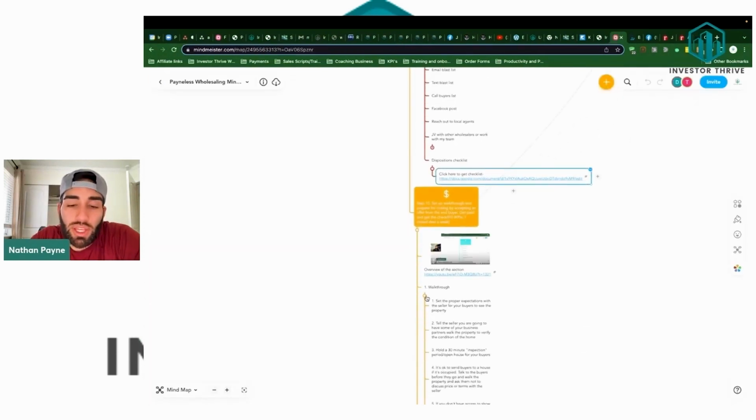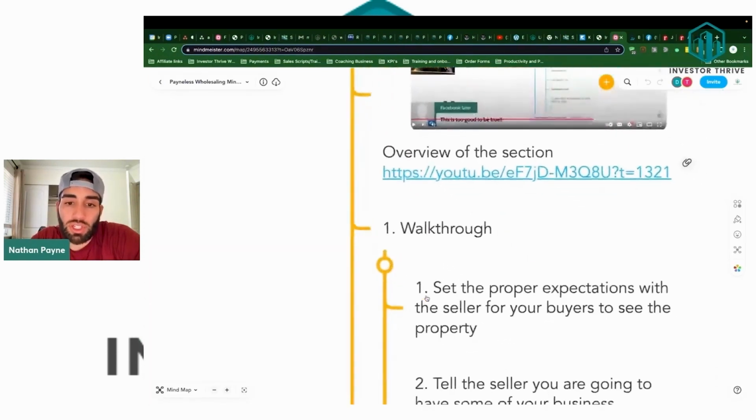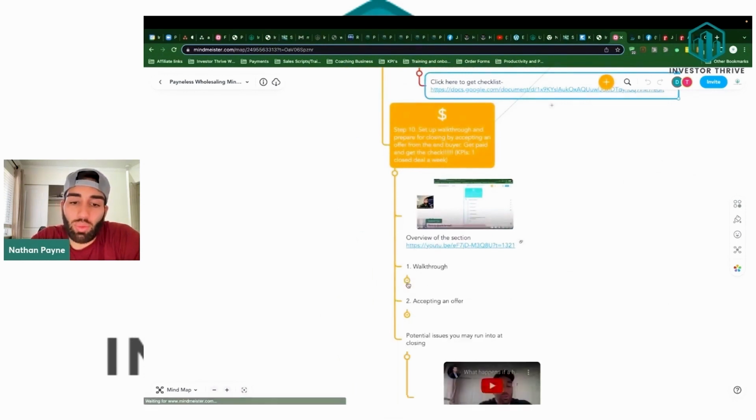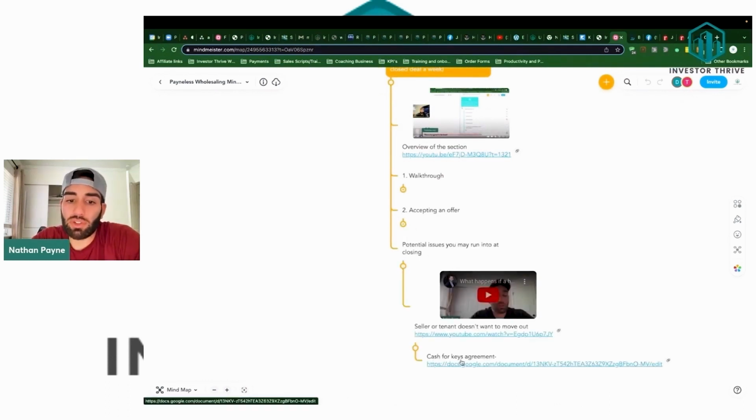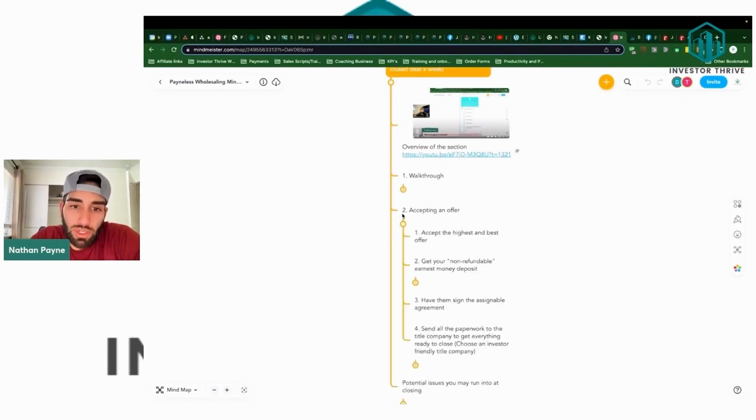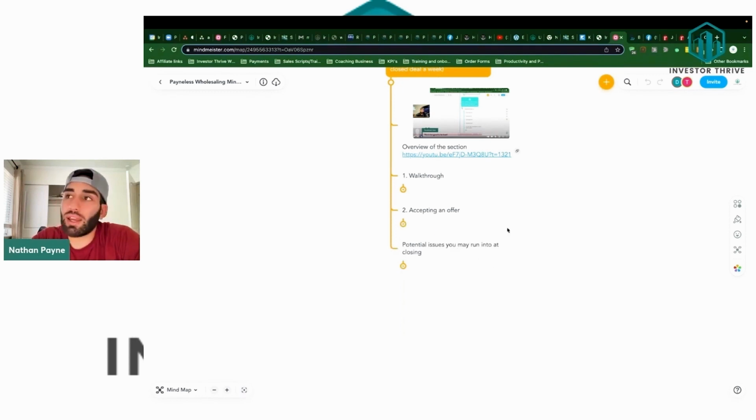And then look, once we give him the information, he's probably going to want to walk it. So we're just going to have to set up a walkthrough with the seller. And once that's done, you accept the offer that comes through, you get a non-refundable earnest money deposit, and then it's over. And if there's any potential issues, here's some ways to overcome them. But guys, that went nice and smooth.